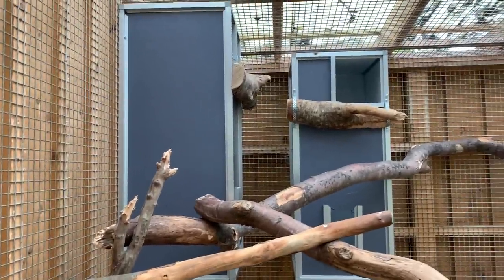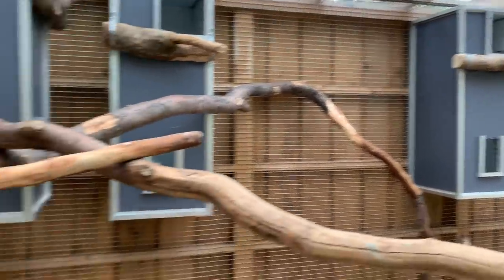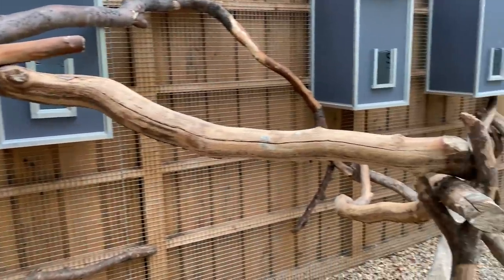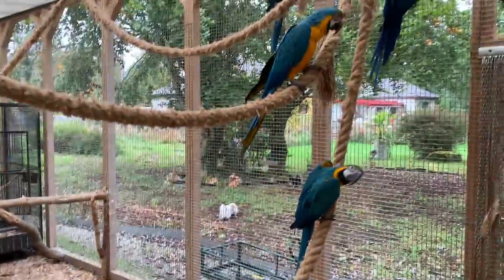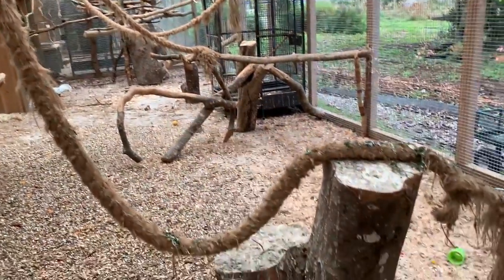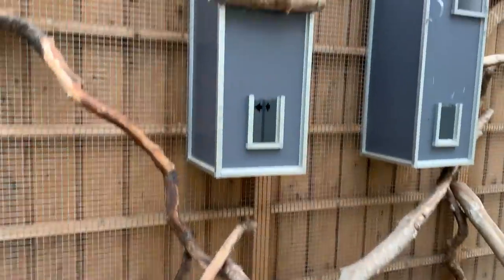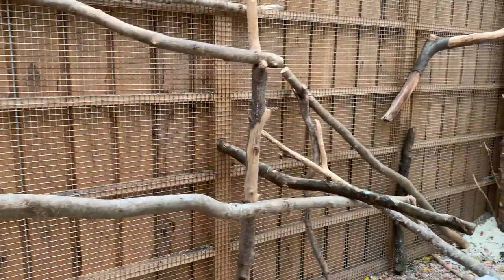We put up some nesting boxes, quite a size for the birds. Again, branches that they can play with and sit on. We put up some ropes, all kinds of stuff, so they can have fun with. An old tree stump. Nesting boxes. And some more branches.